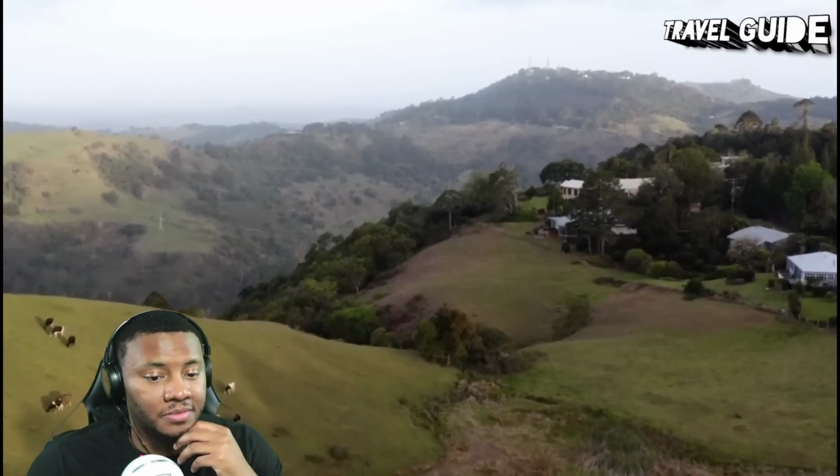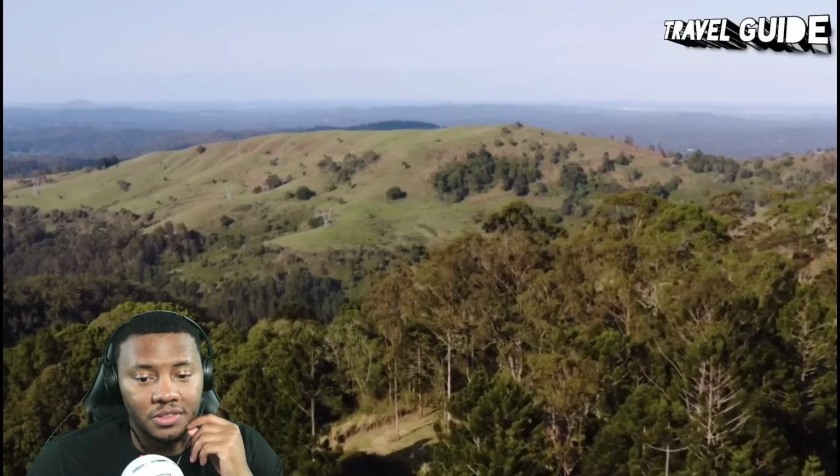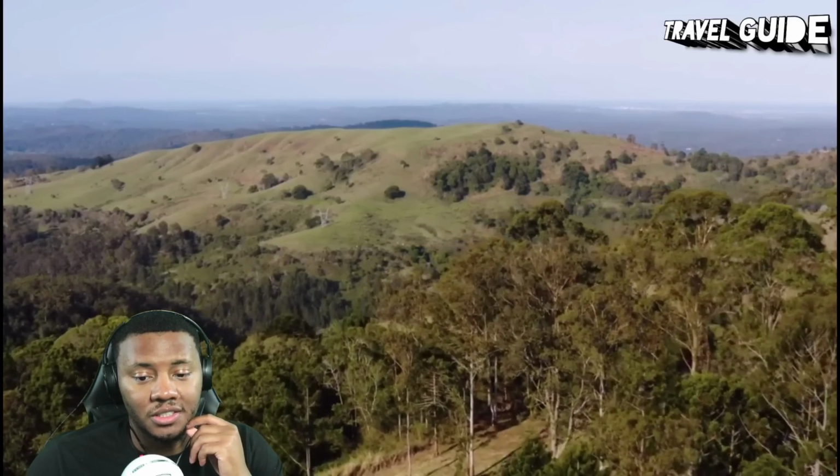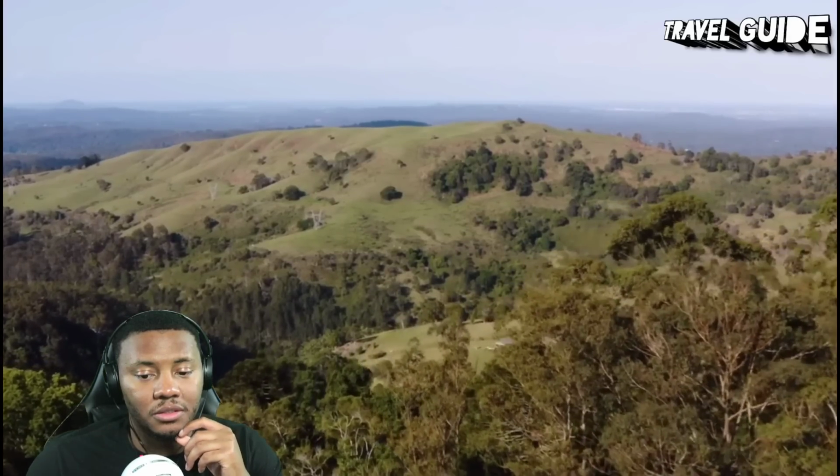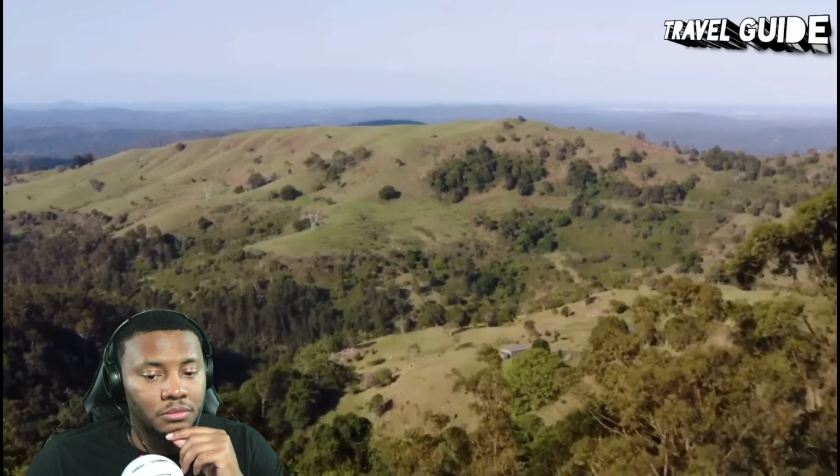Hike to beautiful Kondalilla Falls near Montville. Enjoy a picnic at Baroon Pocket Dam. Or look for paddy melons on the rainforest trails in the Mary Cairncross Scenic Reserve. You can also see gorgeous views of the Glasshouse Mountains from here.